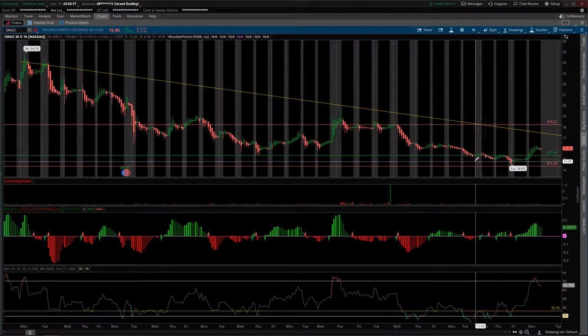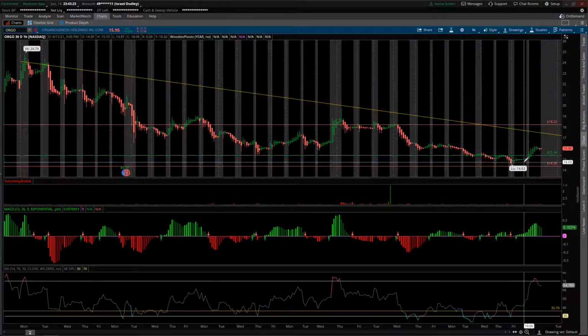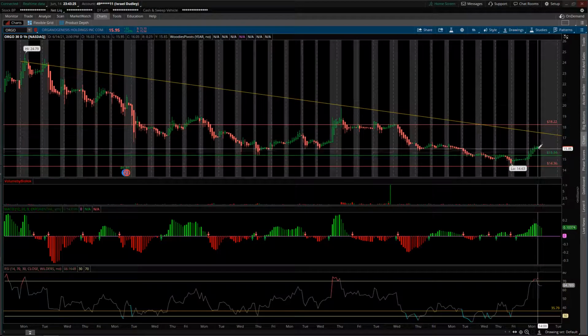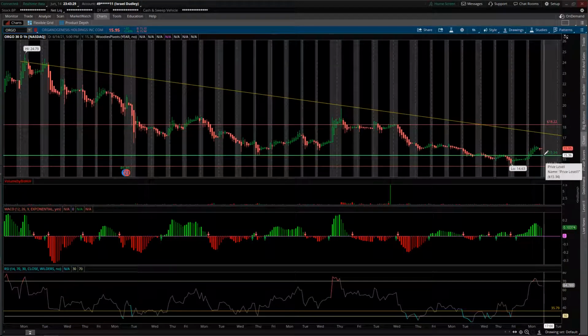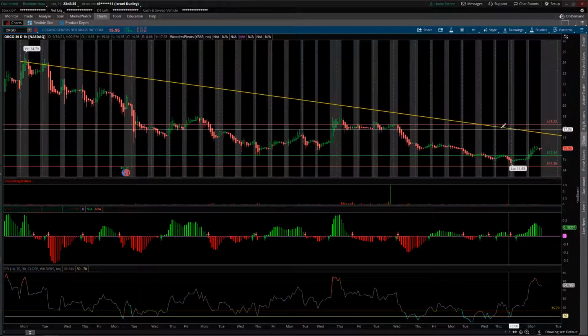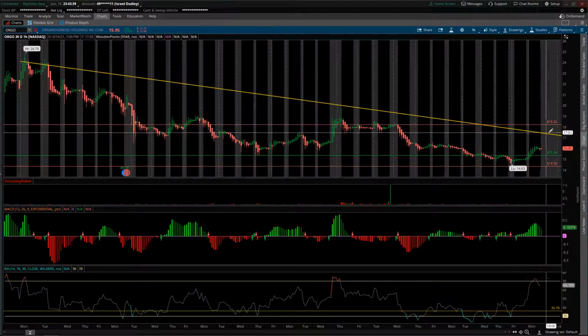And so now we start to see the candles get smaller. You see the candles are super tiny here, starting to build some momentum. And then today we finally have a really nice breakout above this support level here. So what we'll be looking for is continuation. I expect it to run into resistance at this downtrend line of resistance right here.